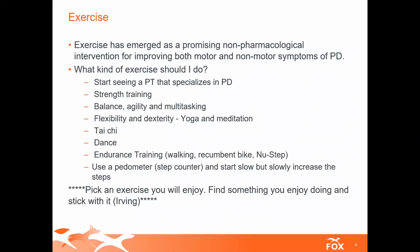Exercise. So exercise has emerged. It's not emerged, we have known this for a while. It's a promising non-pharmacological intervention improving both motor and non-motor symptoms of Parkinson's disease. What kind of exercises should I do? I think that everybody in this room is probably a specialist at this point. Agreed or disagreed? Agree, right? Like you know what works for you.